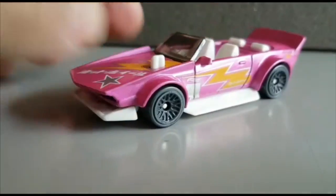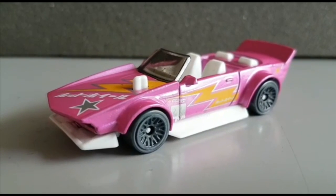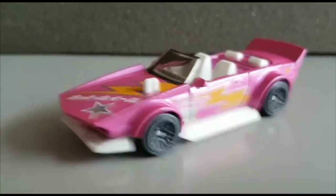Anyway, I thought I'd show you this because it's quite interesting in the fact that it's not a real car, it's totally irreverent and mad.